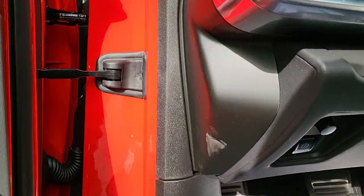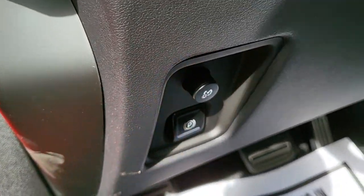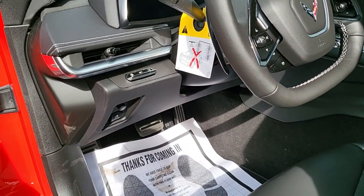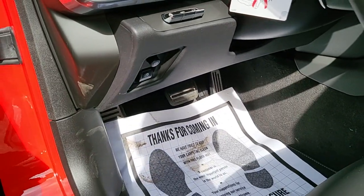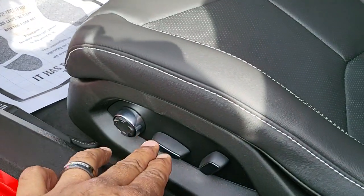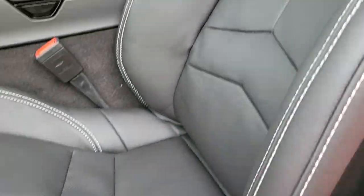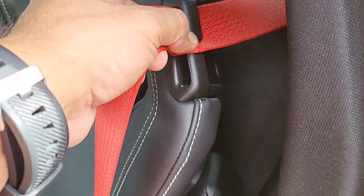Now, over here, I can show you your parking brake. It's located on the left side. It used to be in the middle. So very important, it's now under there, but it works the same way. You just push it, that activates the parking brake. Here's your power seat switch, and of course your red seat belt. Let me fix it over here for you. There we go. I like to put it. There we go. It looks very nice.